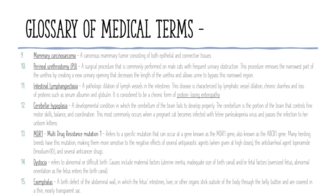Number 11 is intestinal lymphangiectasia. I am not pronouncing that correctly. I apologize. It is a pathologic dilation of lymph vessels in the intestines. This disease is characterized by lymphatic vessel dilation, chronic diarrhea, and loss of proteins such as serum albumin and globulin. It is considered to be a chronic form of protein-losing enteropathy.